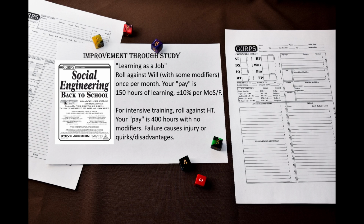You get 400 hours of learning that is not modified for your margin of success. Critical success, however, still doubles it to 800 hours of learning. Instead of Will, you roll against HT, and there are cumulative penalties for consecutive months of intense training. Failure results in minor injury, while critical failure results in major injury. If intensive training does not involve physical exertion, then you may still roll against Will, but failure results in new quirks or in full-blown disadvantages that may be temporary or permanent.